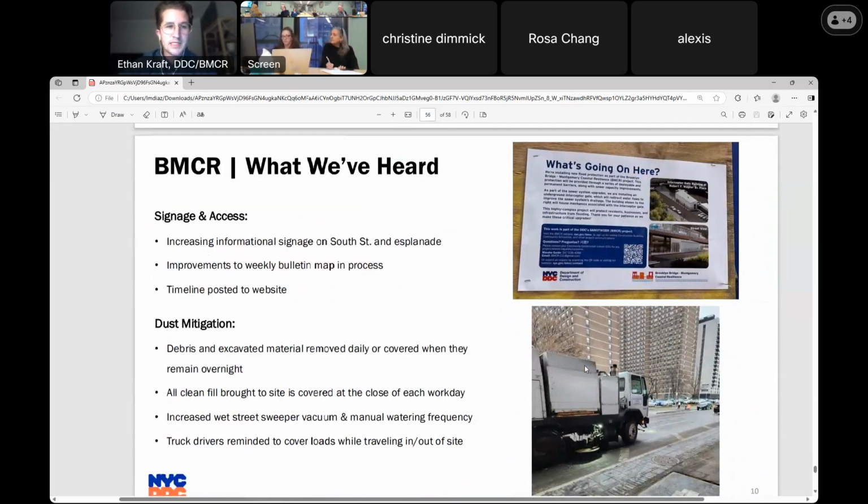So for our what we've heard slide, we got some feedback about signage in our area. So we've been increasing signage with some what's going on here signs, which are meant to be plain language descriptions of what's going on behind the construction fencing. We're also working to make some improvements to our map that's in our weekly bulletin. It's the same map that was earlier in these slides, just to make it a little bit clearer about where people can access the Esplanade. And then we've started posting our timeline to the website as well.